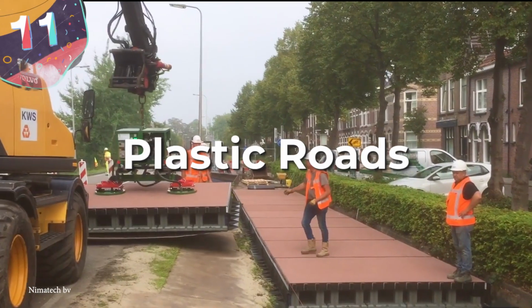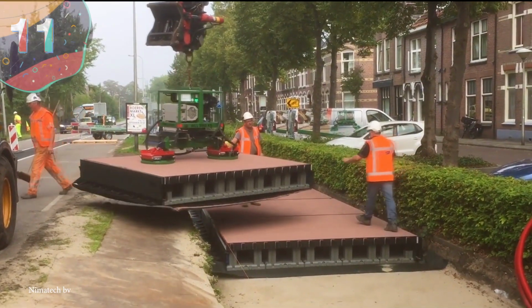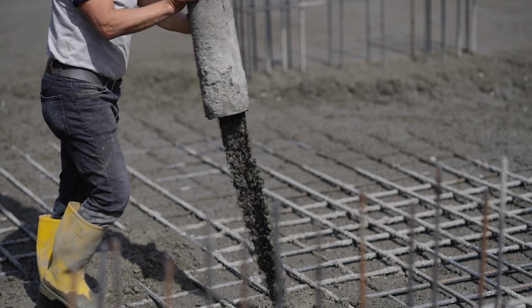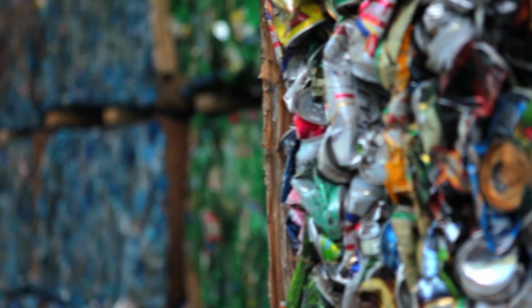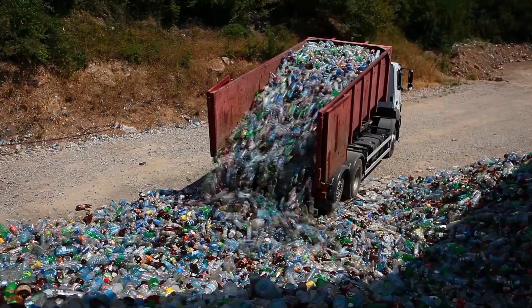Number 11. Plastic roads. So, most roads around the world are made in a similar way, with durable materials designed to accommodate many years' worth of traffic. Our understanding of materials, though, now means that alternatives are being looked at, with one of the more promising being plastic.